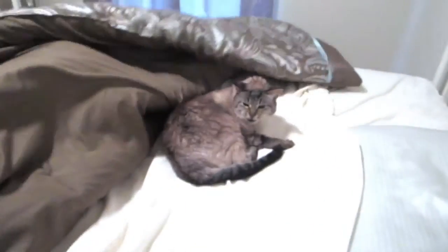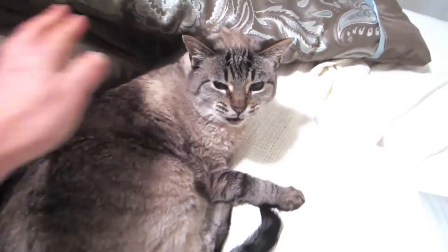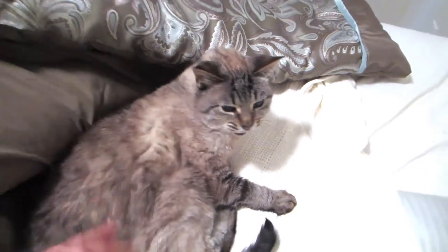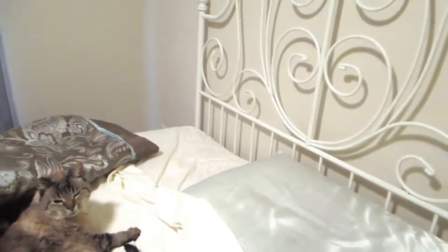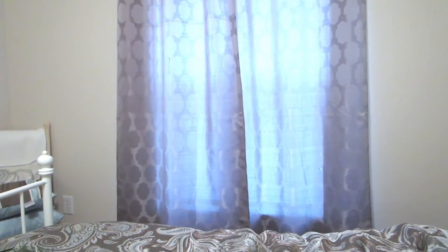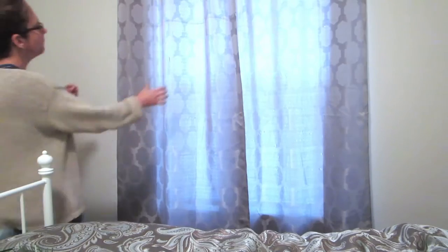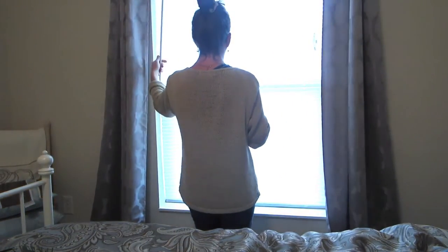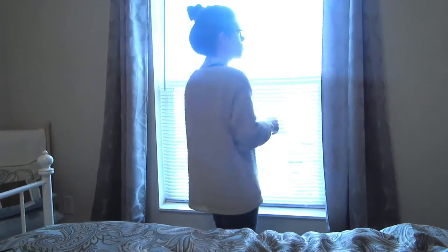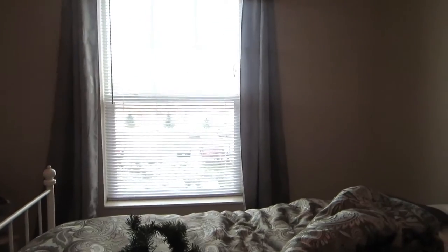And Ruby is under the covers. There she is in all her cuteness. So she can help us decorate. But let's open the windows. That really works well. I'm setting it in my bed. But let's open the windows and get light. So, actually just made it worse.